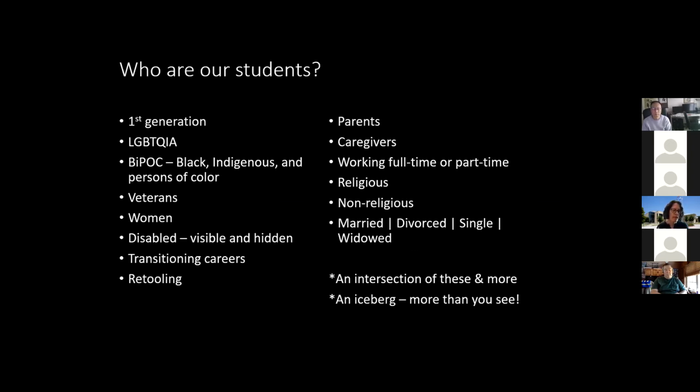And that's something to think about too, when you're looking at women in STEM, are you including students who are transitioning, who are identifying themselves as female? So that's something to think about as well. Veterans, women, disabled, visual disabilities, and invisible disabilities.